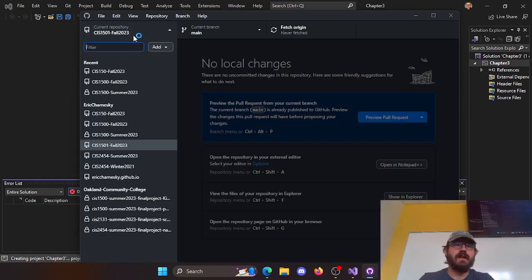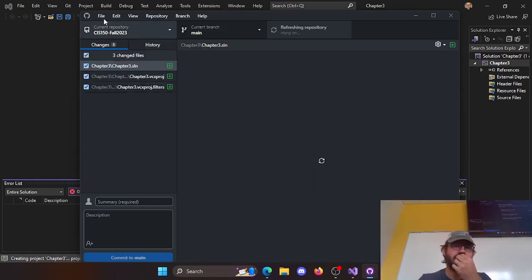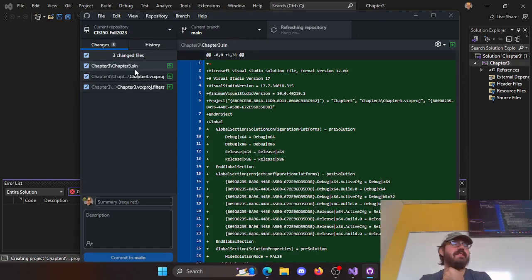So Git will say, hey, I saw something new. So I'm going to make sure I'm in the right repository. I see the SLN file, that's the solution file. The solution defines all the projects and different settings for Visual Studio. They're mostly garbage, right? We don't care too much.